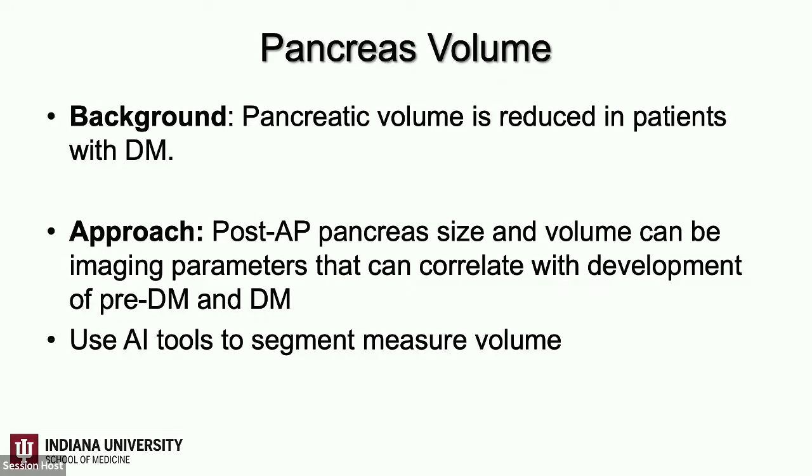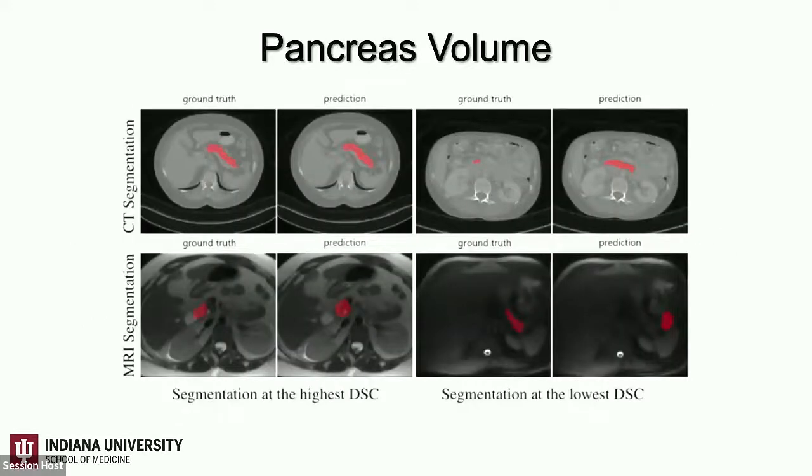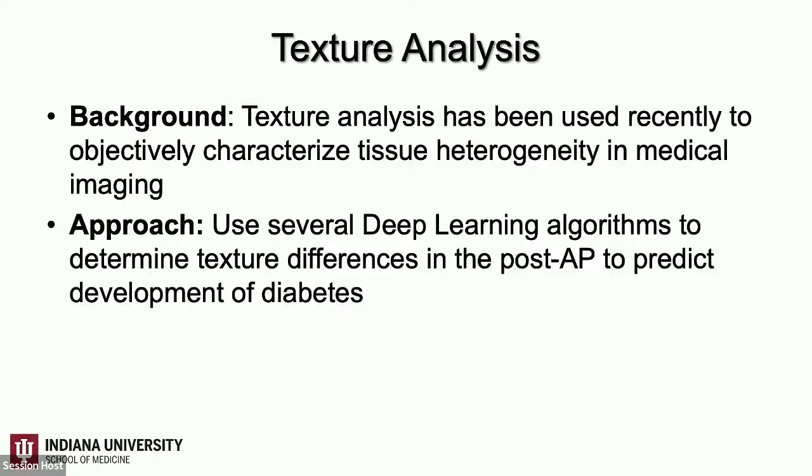Another thing that we will measure is pancreas volume. As you know, pancreas volume is reduced in patients with diabetes. We will use both manual segmentation as well as artificial intelligence to measure the pancreas volume and correlate this with the development of diabetes. AI can also do texture analysis, look into tissue heterogeneity, and see if this changes in post-acute pancreatitis patients, and whether this will predict the patients who will develop diabetes or not.